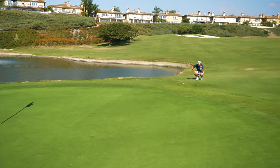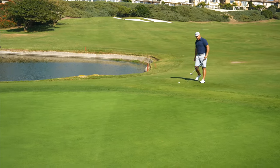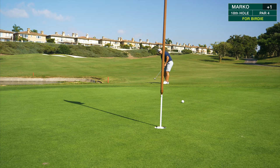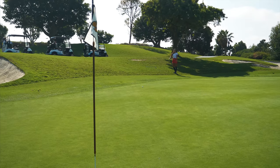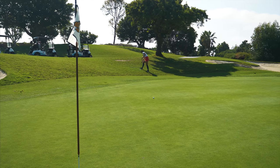Marco just left his a little bit shy of the green. He's right on the fringe. He's electing to putt it, which is the right play. Yeah, she just hit that a little heavy, a little bit short. She's gonna have a downhill putt.